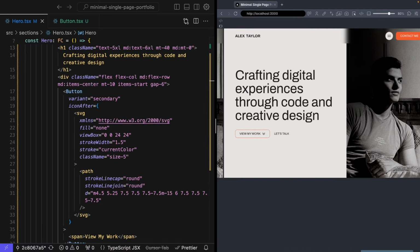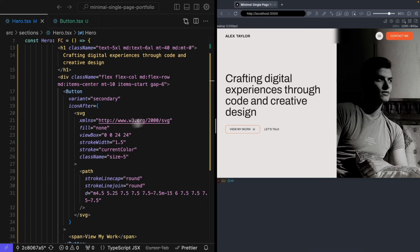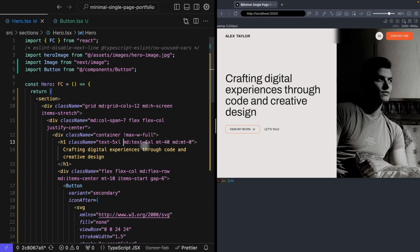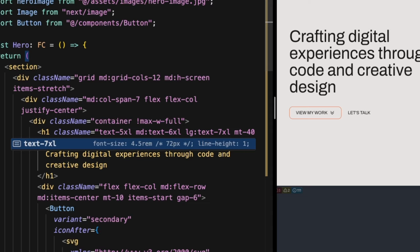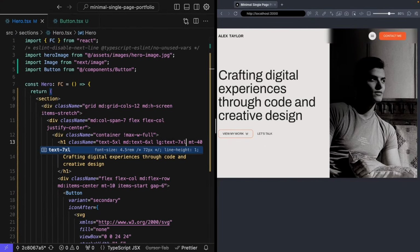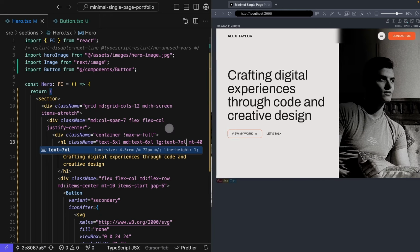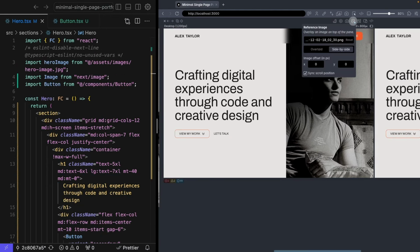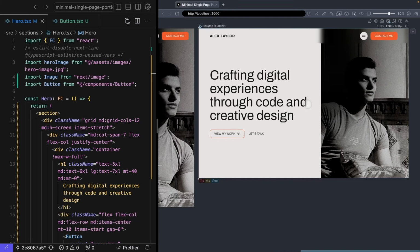The thing that's most obvious to me is that the text size, the title size does get a little bit bigger on the desktop size. So let's go ahead and make that adjustment by saying large text 7XL and go ahead and hitting save and seeing if that matches our design more closely. It looks like it does, but of course, as always, the way to tell is to go ahead and pull our image on top and see if everything still lines up. And it looks like it lines up perfectly, which certainly makes me happy.